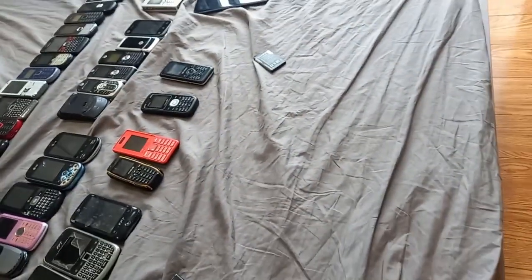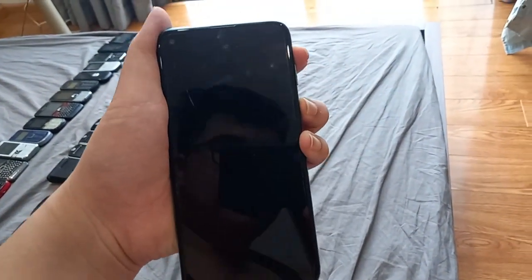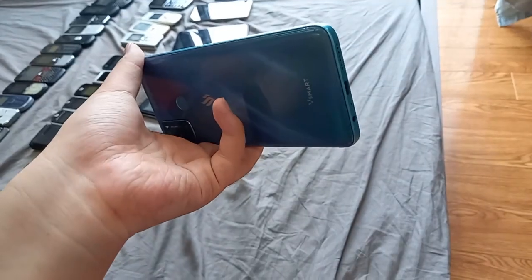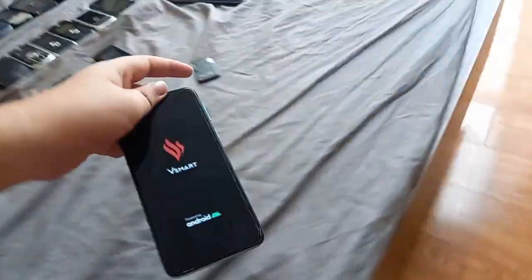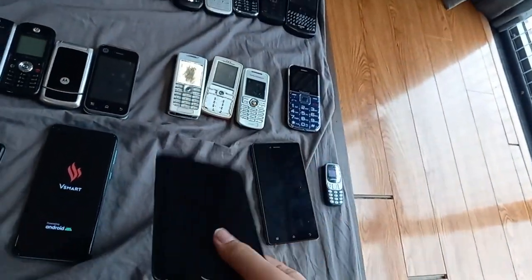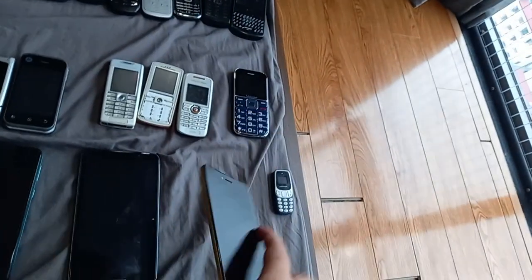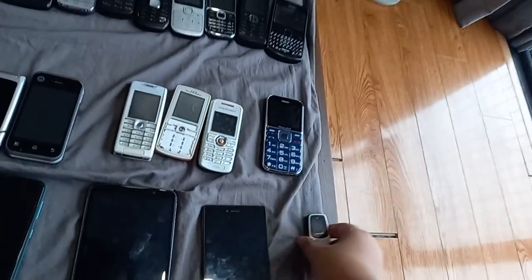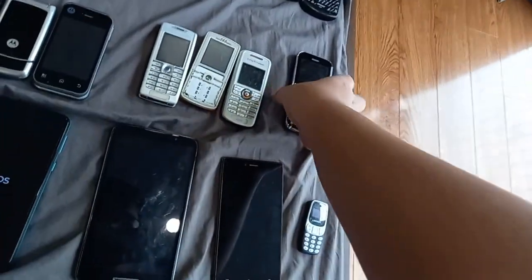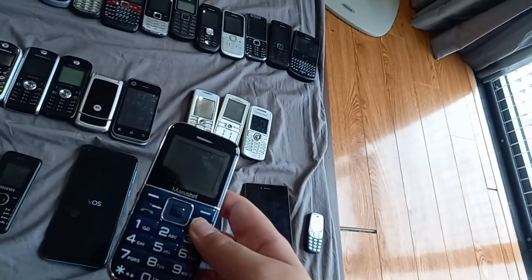$1.50 from the same famous marketplace. Here's the V-Smart Joy 4 Plus, an old phone. It works just fine. It's running Android something. A piece of crap. This one's also a V-Smart. It's a V-Smart Live Star. I have not charged this one, but it works just fine. And the Masstel Family 12.